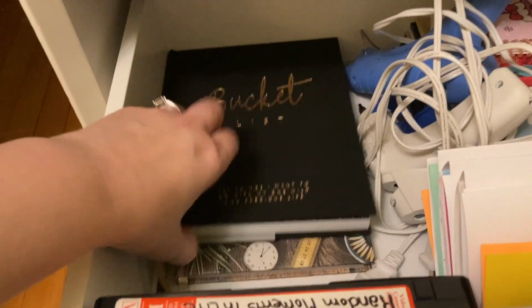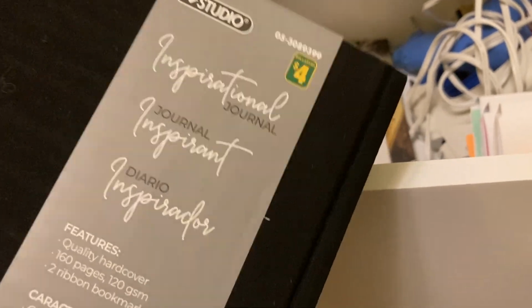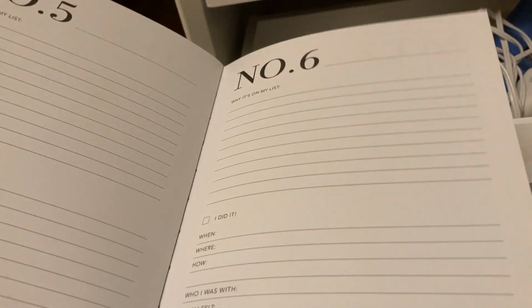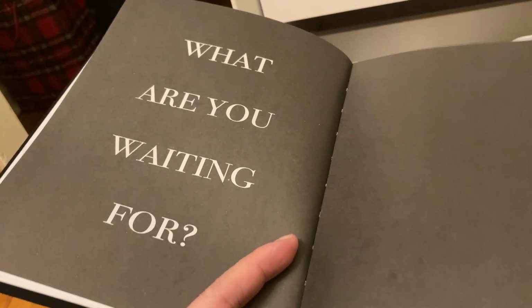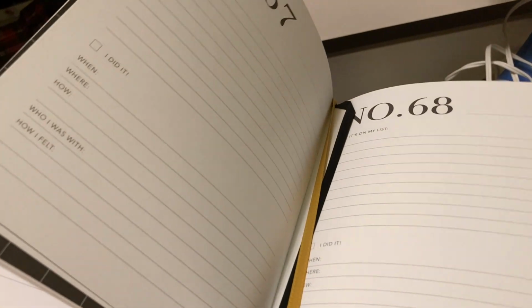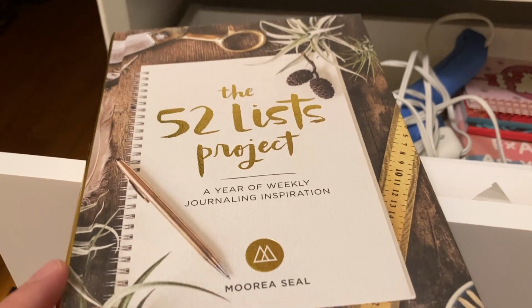And then I have this bucket list one too, which I think it still had the thing on. I've had these for a few years in there, but I realized if I was going to make a bucket list, I would probably just make it on one sheet of paper, and I wouldn't need a whole book to write it all in. So I just thought I should just donate that too, instead of hanging on to it thinking I'm going to eventually use it.